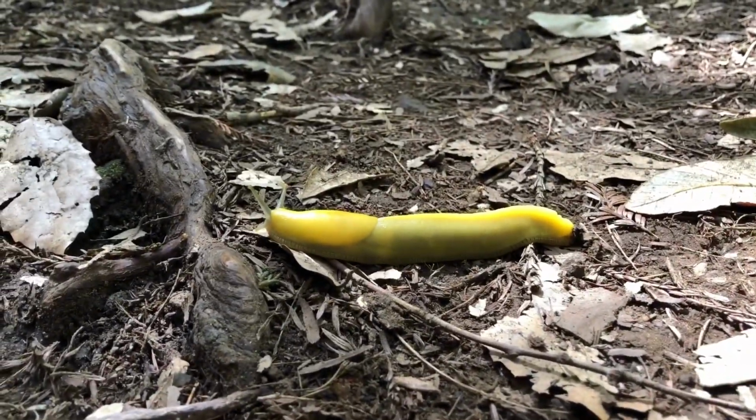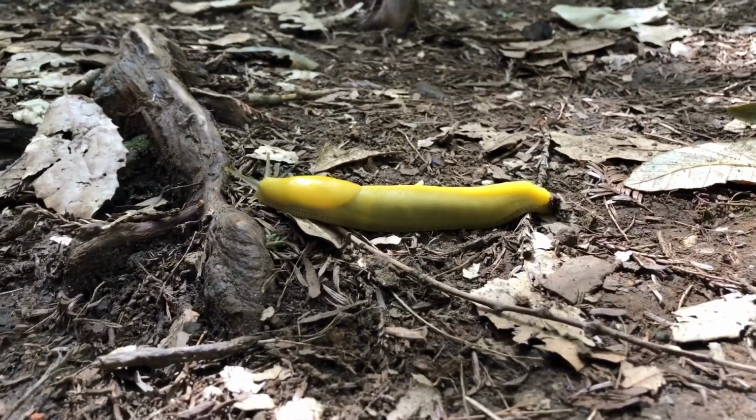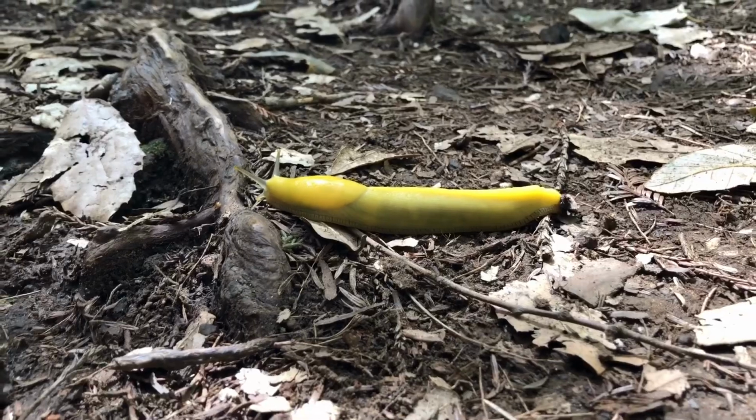And here we have the graceful and mysterious creature of the Santa Cruz Mountains. The banana slug.